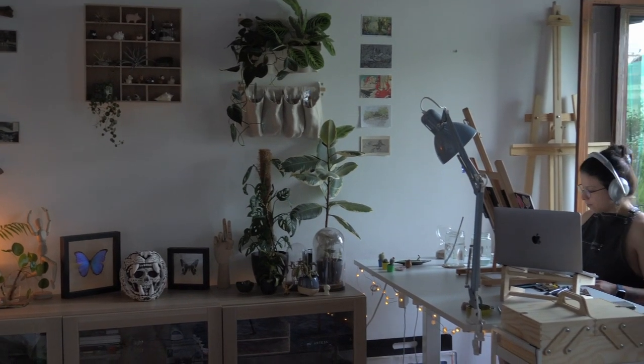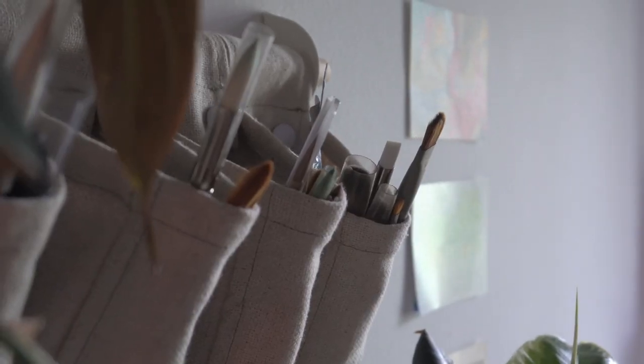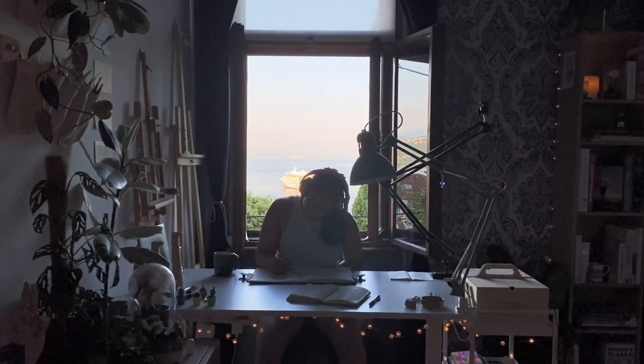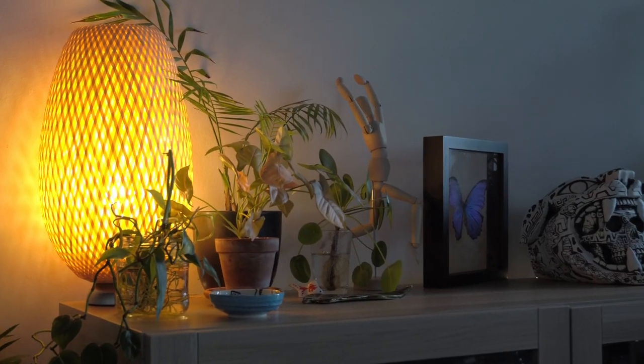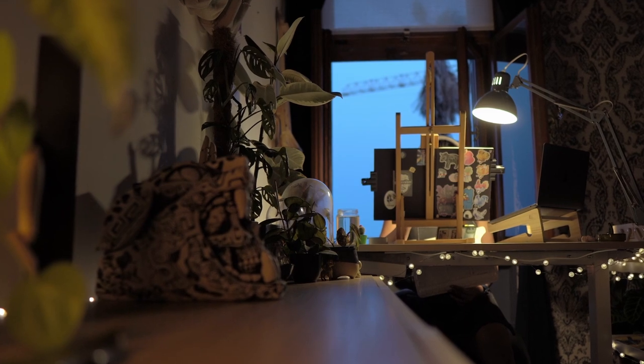And this is how the art space turned out. I just love it so, so, so much. And I can't wait to share with you all the art that will be made in this new space. And I just wanted to let you know that I know that having an art space like this is somewhat of a privilege, and that you don't need to have a space like this at all to follow your dreams and to do the things that you love.